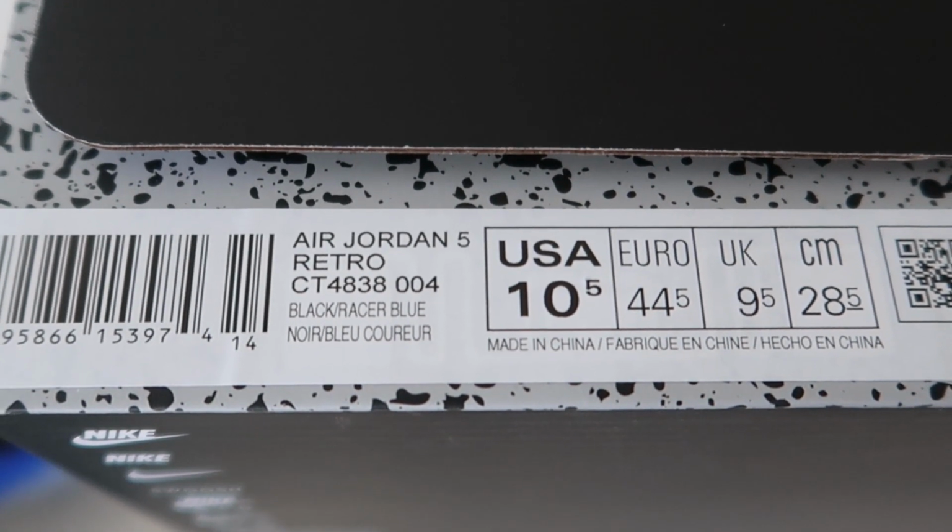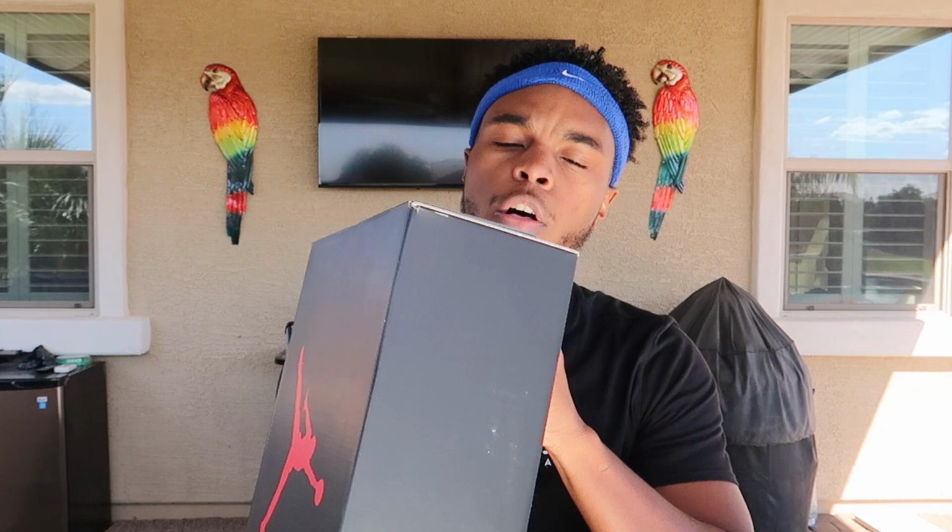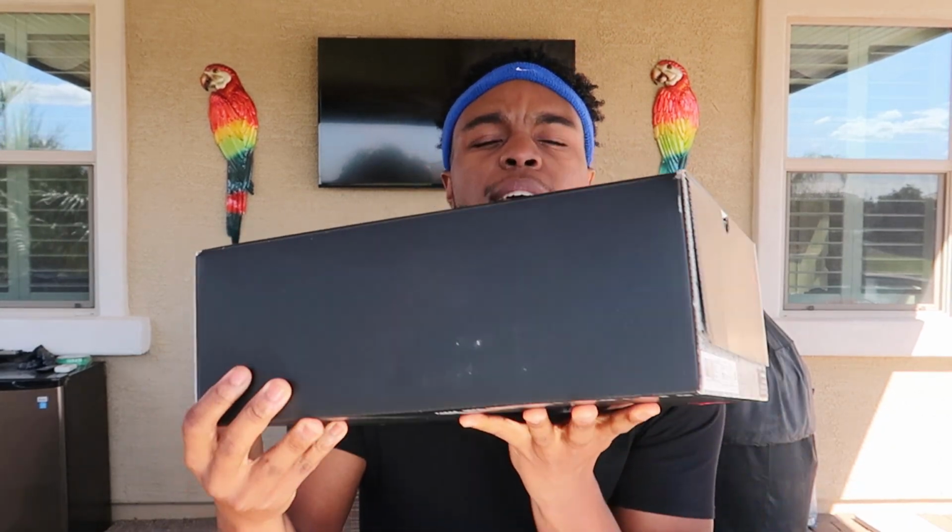When it comes to sizing for Air Jordan 5s, I usually recommend going true to size. However, for me, because I do know my size, I usually go a half size down just because I do like a snugger fit. If you don't like a snugger fit, go true to size and you will be fine. So, looking right there, there goes everything all to do with the box. And let's go ahead and actually dive into these right now.